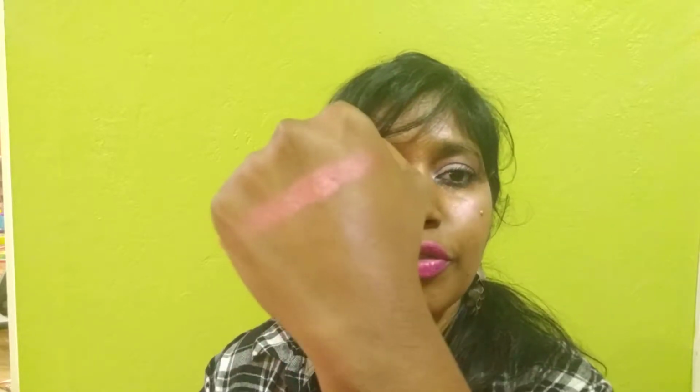This is the most foil shade in this Nuance palette, and it does come with a mirror, which is nice. It is very compact, and I don't want to blind you guys, it does come with a very small mirror. That is a very strong peachy, pinky, coppery shade, the most foil shade in this whole palette. Then let's do this peachy shade. This is the palest peach of these three.